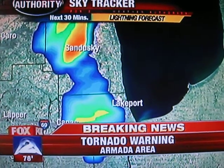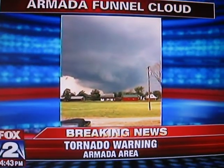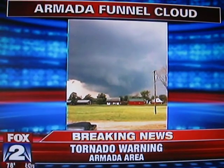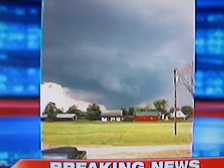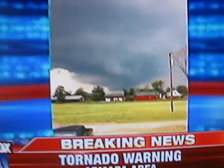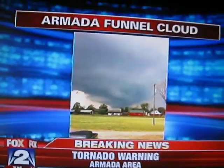Gusty winds, but in fact, the lightning. I do want to update our Facebook page. Now, here is a picture sent to us. Yep, now this is an incredible picture sent to us from Armada. This was only 20 minutes ago, and it looks very much like a funnel cloud.